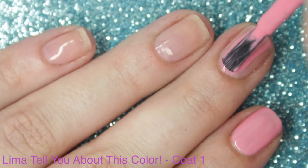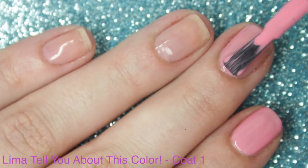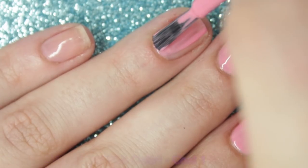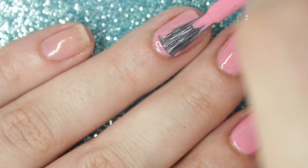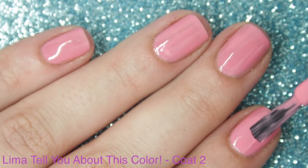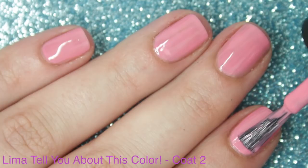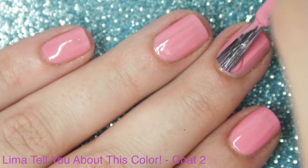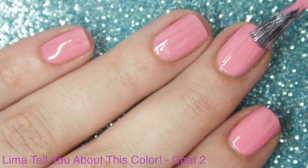This has a similar formula to the previous polishes, really nice and easy to apply, but it is quite streaky on the first coat, and I feel like it is a little bit more sheer than the previous polishes. The second coat really brightens up that pink, but it is still a little bit streaky for my liking, so I will be adding a third coat just to get everything nice and even.